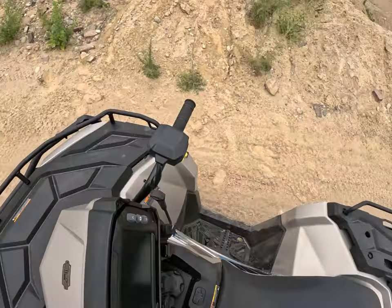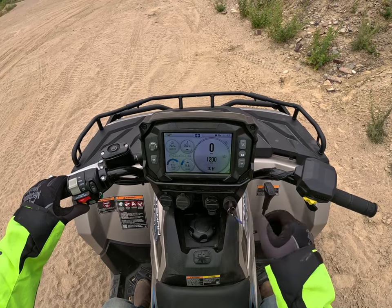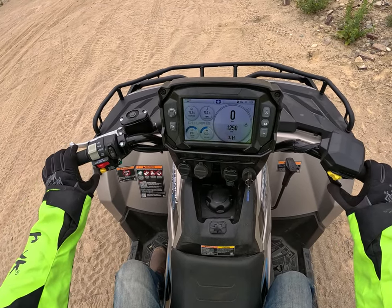We're gonna try this a little bit in two-wheel drive. Okay. Cool, so we're in two-wheel drive, should be locked in there. It's not gonna be in four-wheel drive auto.